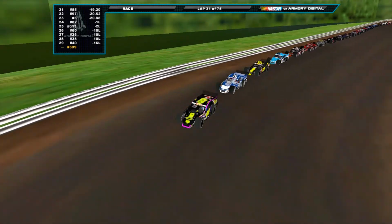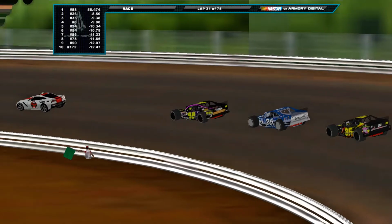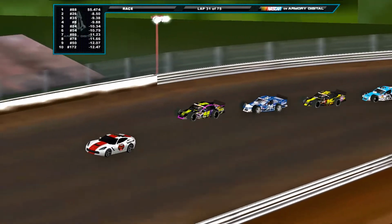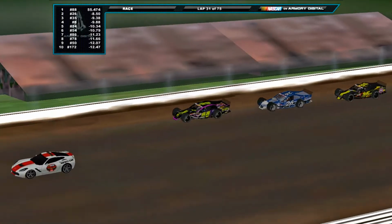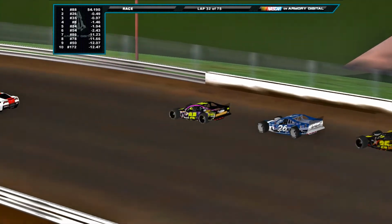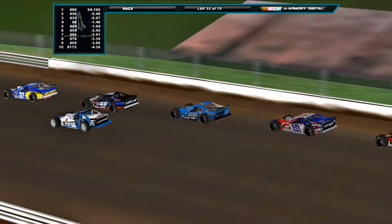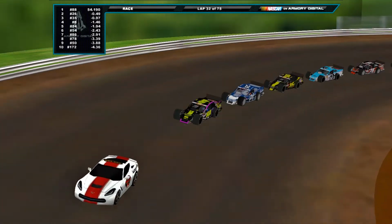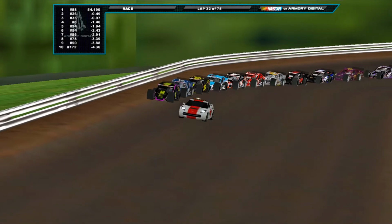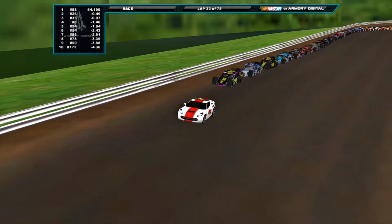Leaves us with 24 cars running here. It's, as the old saying goes, cautions breed cautions here. Hagerstown Speedway, definitely one of our shorter races on the schedule. Looks like the 015 of Edwards is going to get the wave around here, get one of her two laps back.